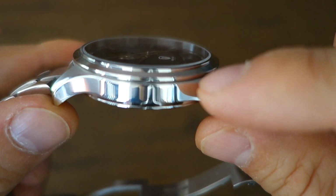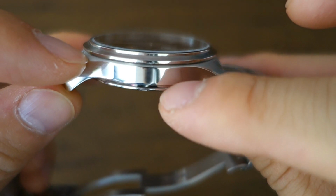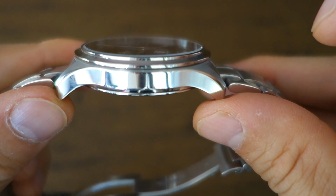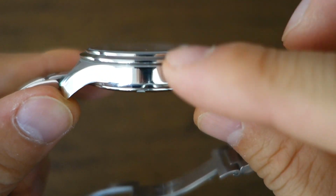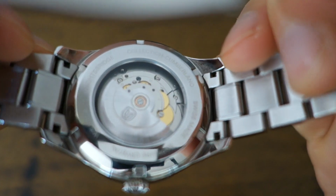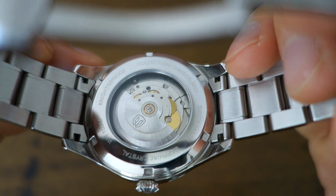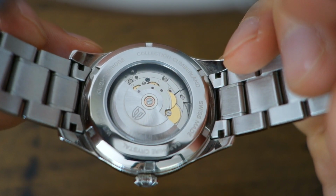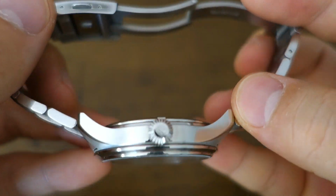Right there, the second edge, and then there is another kind of transition here to the more straight polished side. So you can see there's a few steps there in terms of the gradation and transition between brush and polish. But really, the side-facing surfaces are polished, as are all the bottom surfaces. The bottom surface of the lugs, as well as that screw-in caseback, they're all polished finishing. So interesting choice of finishing here. There are a few transitions between surfaces here.